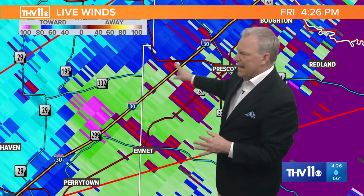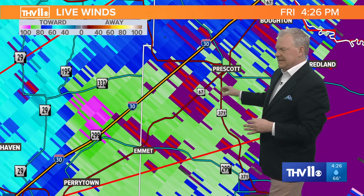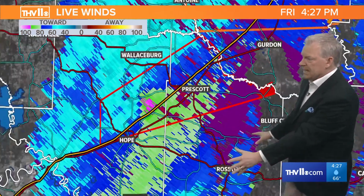It's going to travel along I-30, get awfully close to Prescott here over the next few minutes or so. If you live in Nevada County, live up toward the Clark County area, even Gurdon, it's okay right now to go ahead and prepare, because the atmosphere, as Nathan mentioned, is going to be really juiced up and ready to go. We're getting those strong winds aloft, and now we're beginning to see these supercells start to develop. Now, this is in a line, and there will be more cells that develop out ahead of that line a little later this evening over southeast Arkansas.